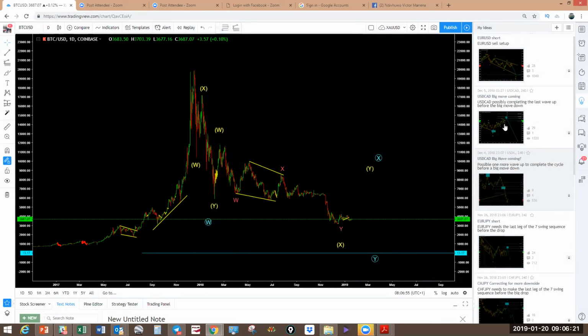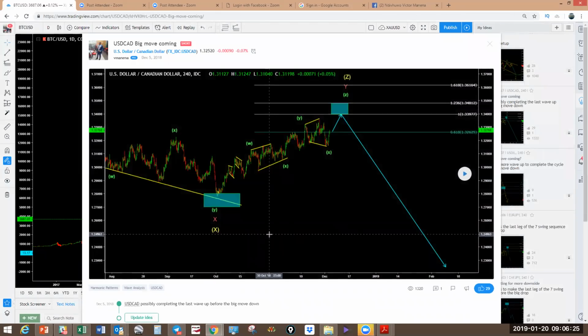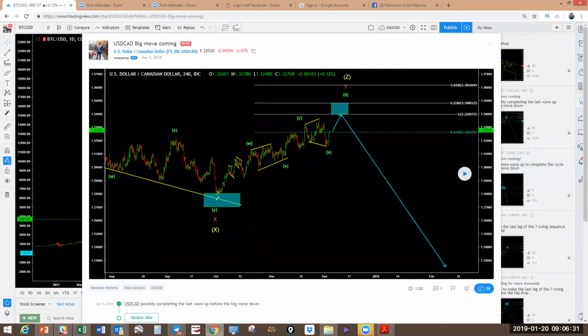you can't change it. Now, here was the big move that we were also talking about towards the end of last year, US dollar CAD. We've been tracking this corrective structure. At some point, we thought it was just going to make a 3-wave move and drop. Okay, but as it kept playing out, we understood, because we understood how the structures play out.